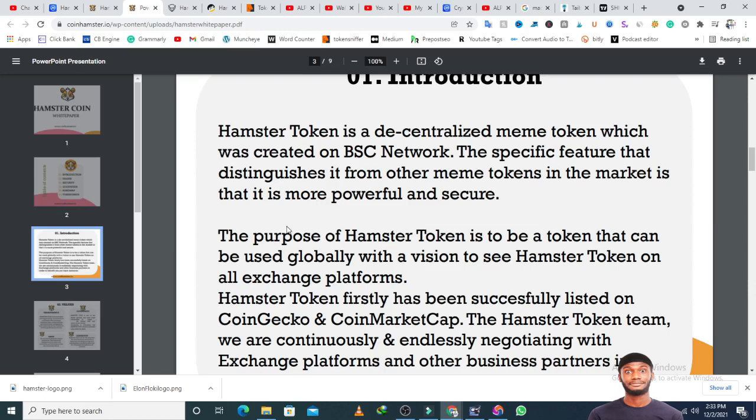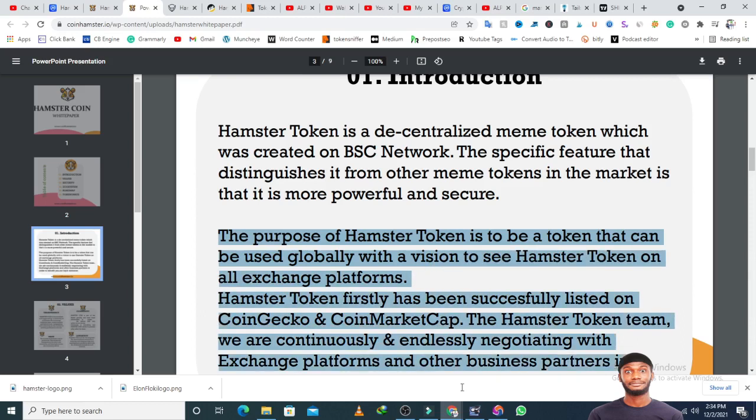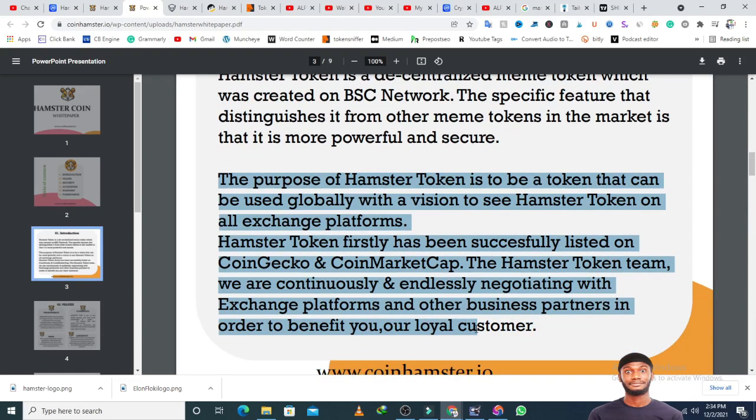Now, what is the purpose? The purpose of Hamster token is to be a token that can be used globally, with a vision to see Hamster tokens on all exchange platforms. So they want their token to be used globally, and they want Hamster to be on all exchange platforms. That is not too difficult to understand. They want it on every exchange platform: Binance, Coinbase, KuCoin, every platform.